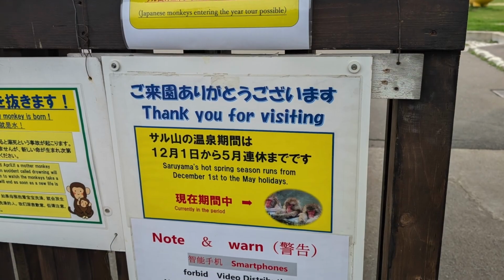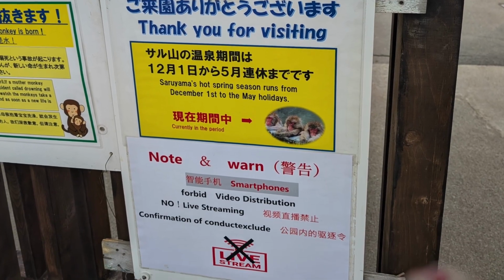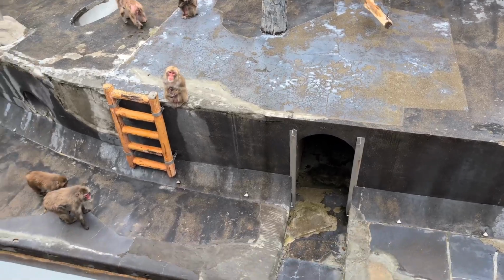But there's no video of this. I've just got some photos because you're not allowed to post the video on social media. But I did take lots of video. They were so cute. We spent ages and ages watching them. They're very cute, in the springs, out of the springs, interacting with each other. It was really good fun.